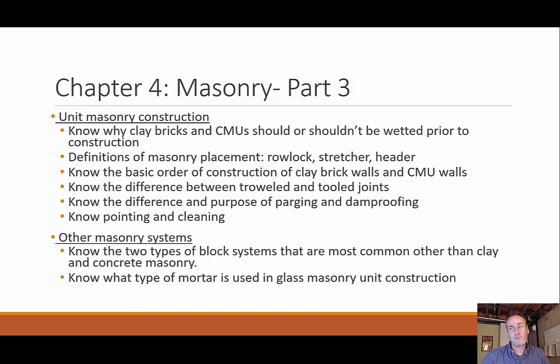Know the difference and purpose of parging and damp proofing. Both those are to keep water out. Parging is like a whole exterior surface that you're doing with concrete or mortar, versus damp proofing is a painting on of a bituminous tar-like paint surface, right? What about pointing, filling in those holes in your brick, and cleaning off your brick with like a stiff brush or pressure washing or an acid solution?